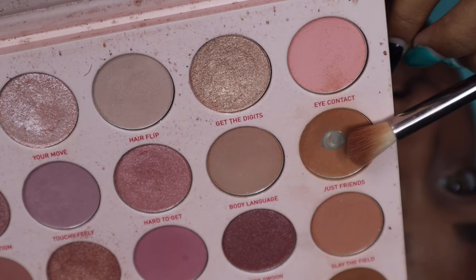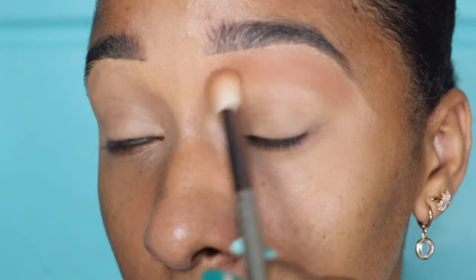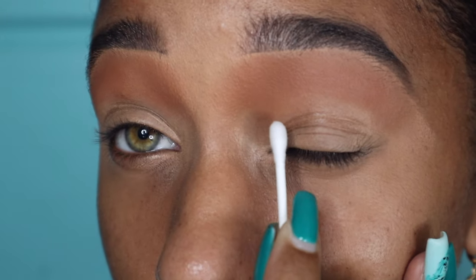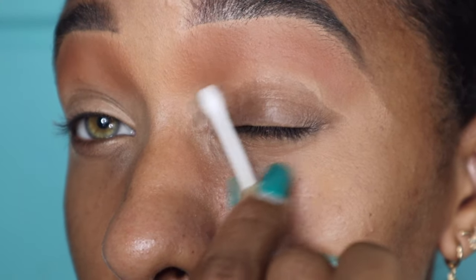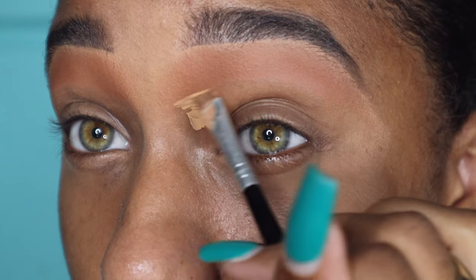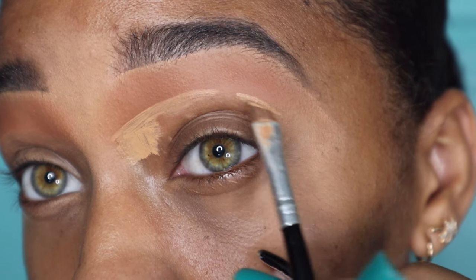I do love it. Let's get back into this makeup video. Diving right into my Morphe palette. I'm gonna be using the shade Just Friends for a bit of a blending color. Then I'm gonna take the Micellar. Tell me what you guys say that as, because I can't say it. Water, and I just basically clean up the excess. So I give myself another clean base with the concealer.